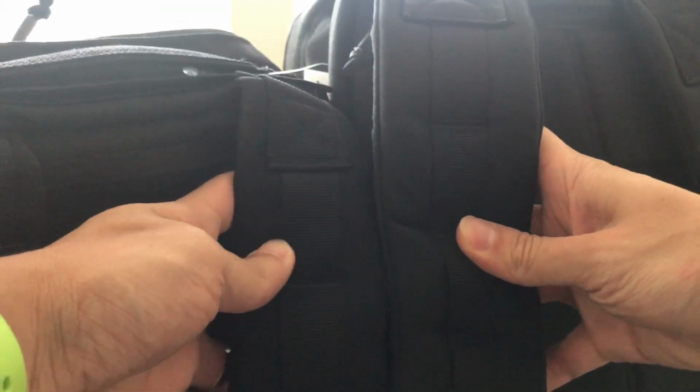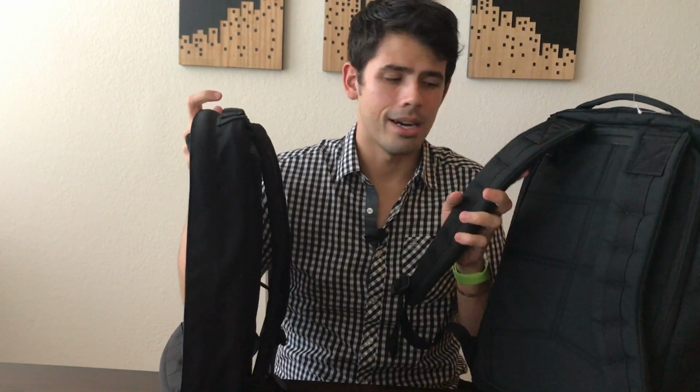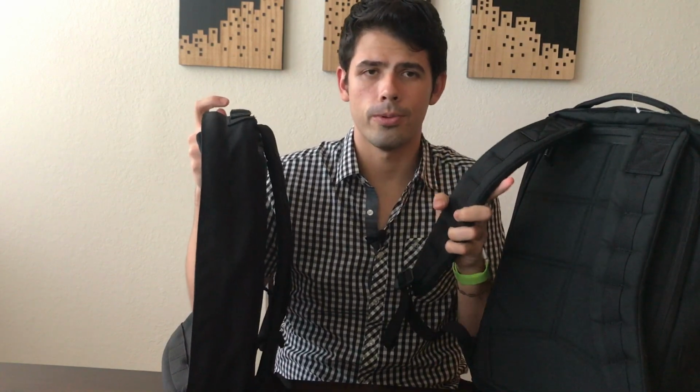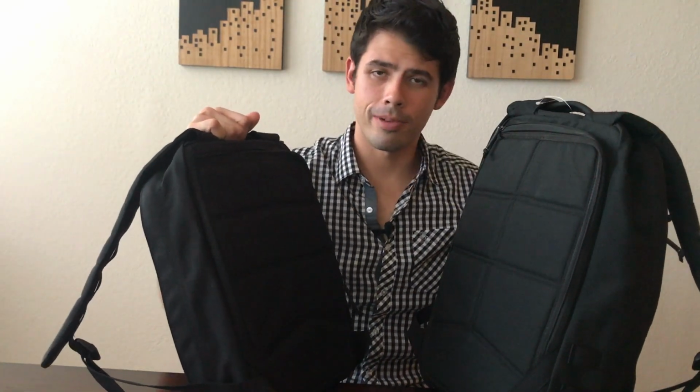I don't think you could ever actually fill the Echo enough to make it uncomfortable to wear the backpack with these straps. But if you're going to be carrying a little bit more weight, or you have a broader frame, the thicker backpack straps are nicer in my opinion. I think it's a little bit more comfortable to wear the GR1. It just suits my shoulders a little bit better. The laptop compartments for both of these bags are surprisingly similar.